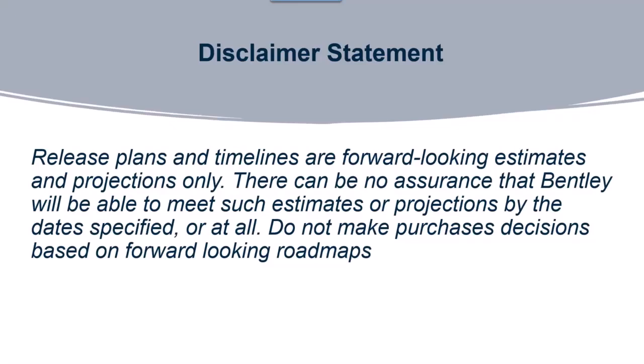So what we're going to look at now is some futures. What are we working on? It's quite exciting times again.